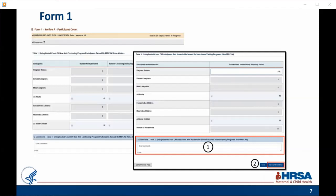Comments are not required, but we ask that you provide a comment if the total missing data for that table is greater than 10%. To easily navigate through Form 1, we encourage you to click Save and Continue to move to the next page. Clicking Save will save your work, but will keep you at the same page.